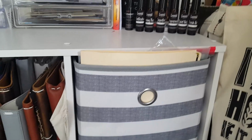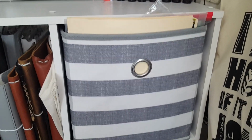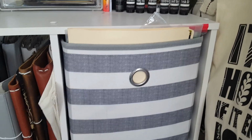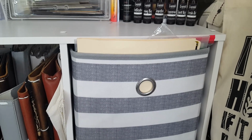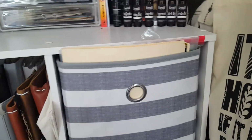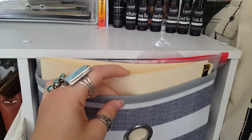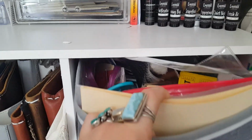So here, one of the things I struggle to organize is extra ephemera. You're going to see how I store the ephemera that I use on a regular basis in a second, but this is kind of, I don't really know what to do with it yet, and it's cluttering up my space. This used to be a lot less full, so I didn't have to do much about it, but I'm going to have to do something about it soon because it's chock full.